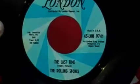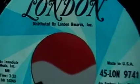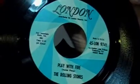And they discontinued the purple and white label as they went into the 60s. And then the more traditional release is the blue London swirl. Some of them say distributed by London Records, some of them do not say that. But this is the regular release of The Last Time on the more common London blue swirl, backed with Play With Fire on the other side.